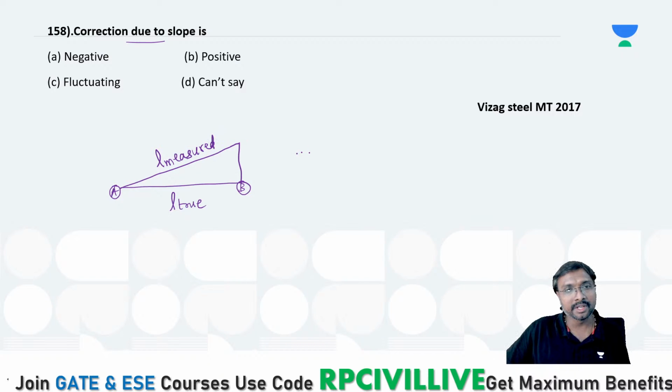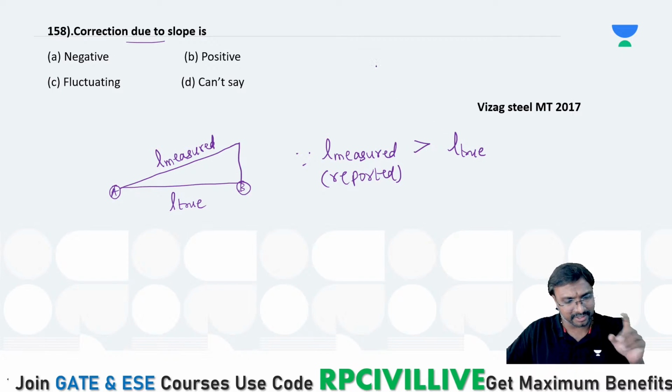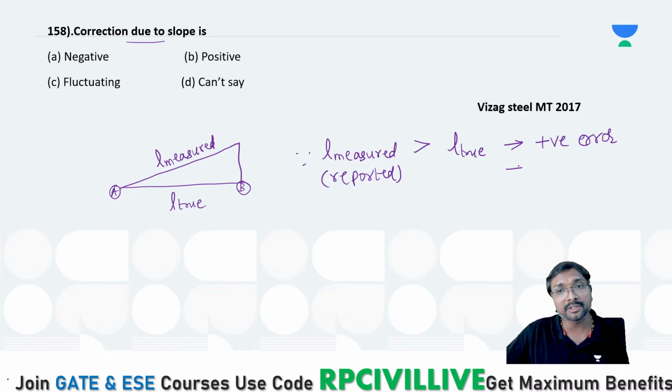Since the measured distance is higher than the actual distance, the measured or reported distance will be higher than the actual distance. So it is a positive error, therefore it is a positive error always or not? Whenever it is a positive error, the correction will be which one? This is a negative correction.